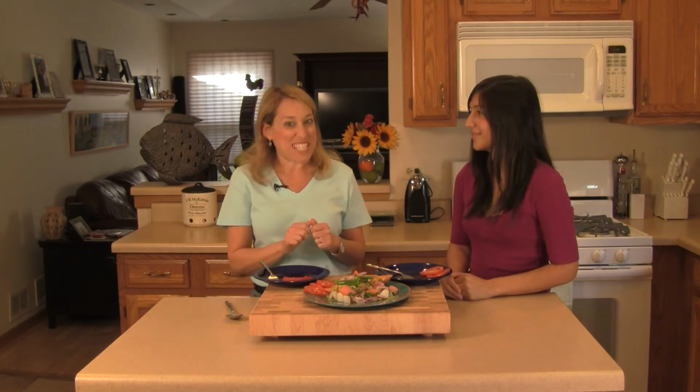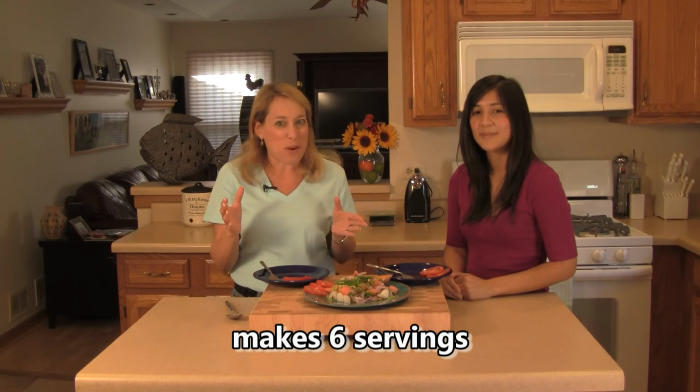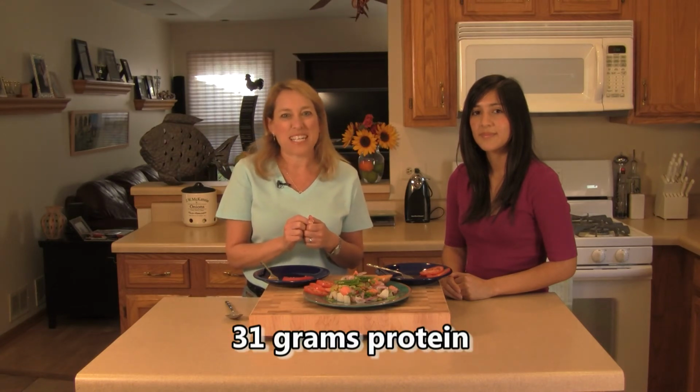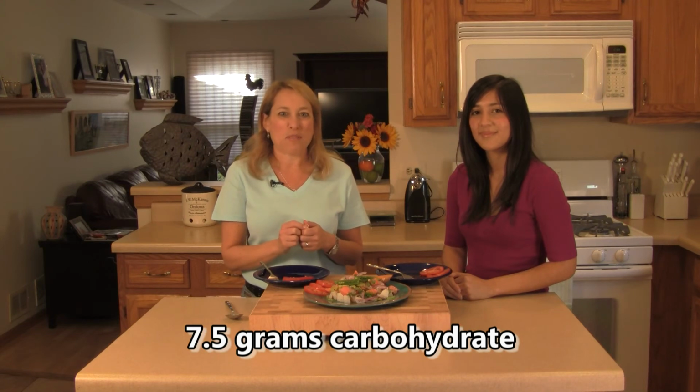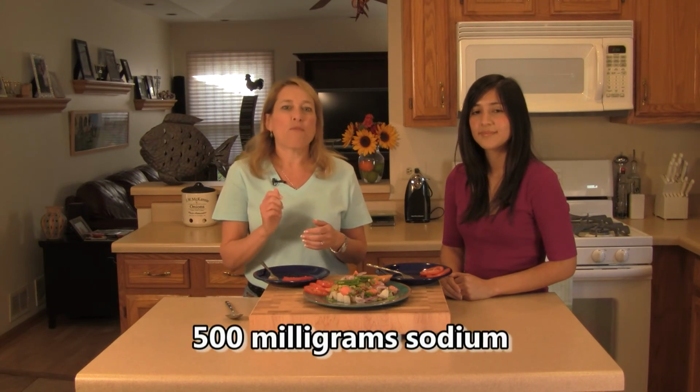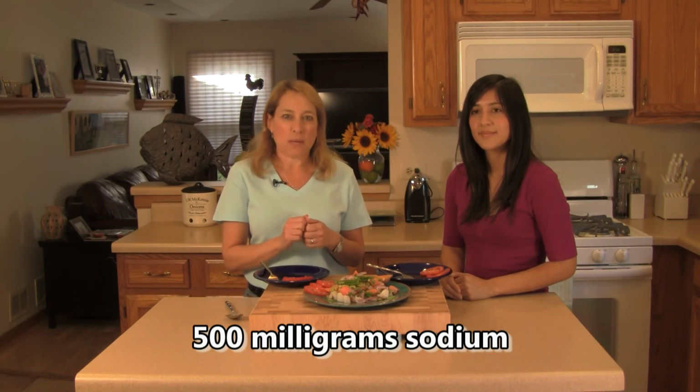Let's talk about the nutrition facts before we get into tasting this. This recipe makes 6 servings, so it's great for a holiday or when you're having guests over. Each serving is 200 calories, 31 grams of protein, 7.5 grams of carbohydrate, less than 5 grams of total fat, and 500 milligrams of sodium.